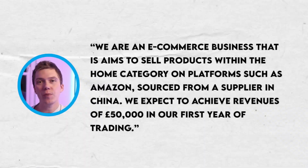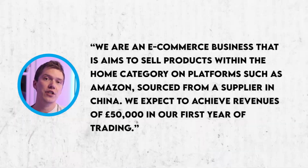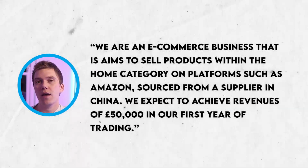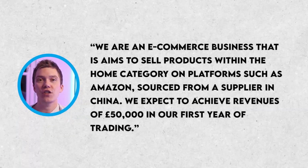Most banks, with the exception of Wise, will then usually ask you to explain the purpose of your business, your expected revenue, as well as details of your supplier. With questions like these and any that are similar, try to keep your answers as broad and high level as possible. So say things like, we are an e-commerce business that aims to sell products within the home category on platforms such as Amazon, all sourced from a supplier in China. We expect to achieve revenues of 50K in our first year of trading. That level of detail is sufficient.